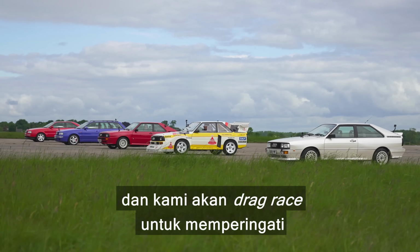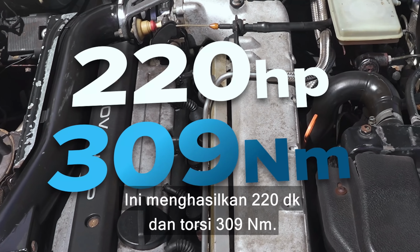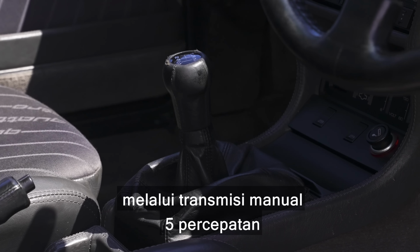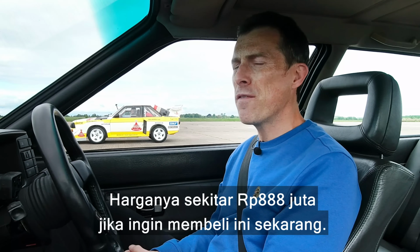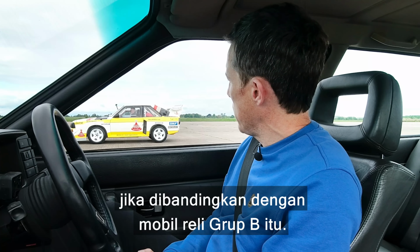So let me tell you about this 20 valve Quattro. This is a car from 1989, and underneath its bonnet is a 2.2 litre 5-cylinder turbo petrol. It puts out 220 horsepower and 309 newton meters of torque. Drives all four wheels via a 5-speed manual gearbox. And this car weighs in at 1.4 tonnes. Costs about £50,000 if you want one of these today. It's cheap when you compare it to that Group B rally car.